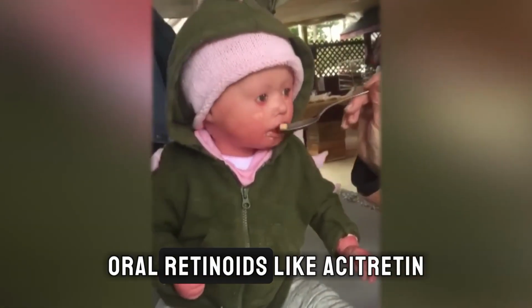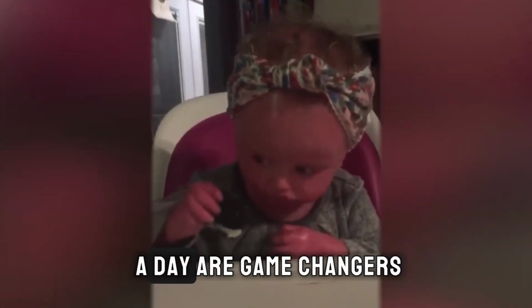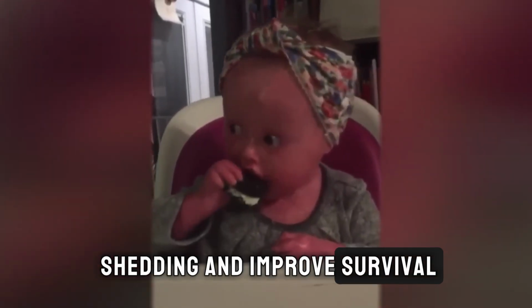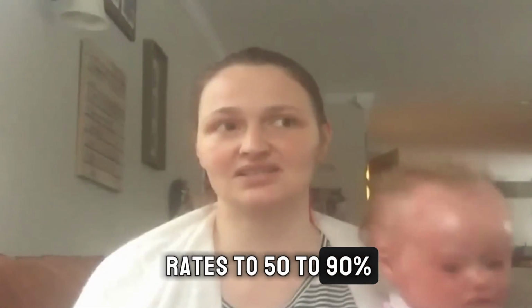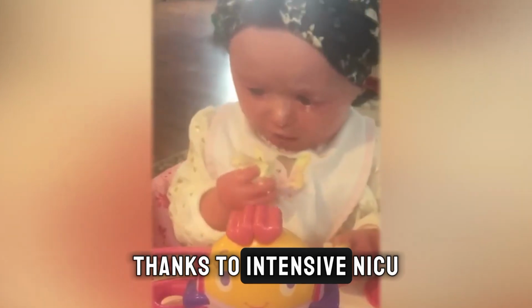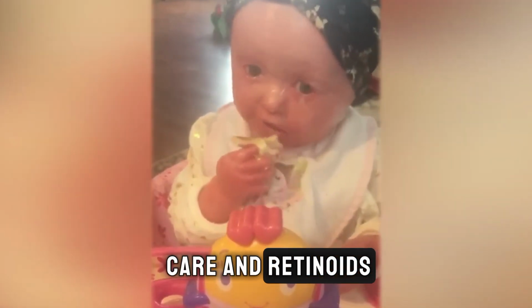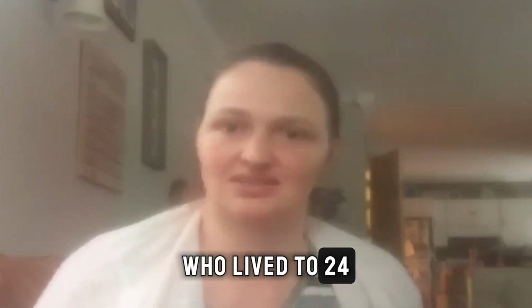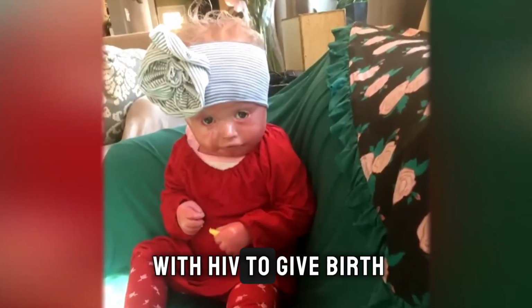Oral retinoids, like acitretin at 1 mg a day, are game changers. They speed up scale shedding and improve survival rates to 50 to 90% with early use. For example, Anna from the Hope for Anna story survived thanks to intensive NICU care and retinoids. Long-term survivors like Stephanie Turner, who lived to 24, became the first with HI to give birth.